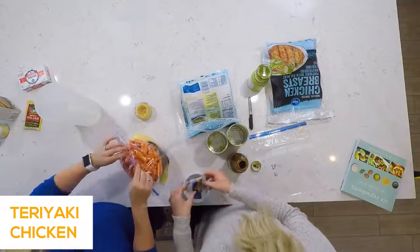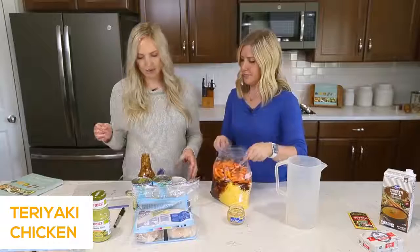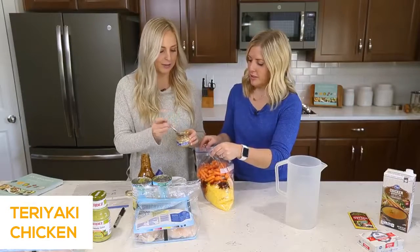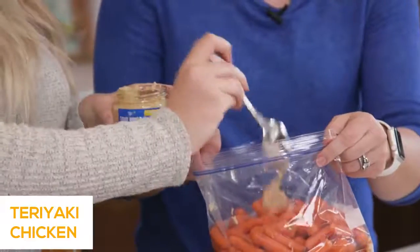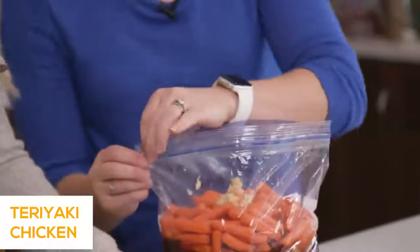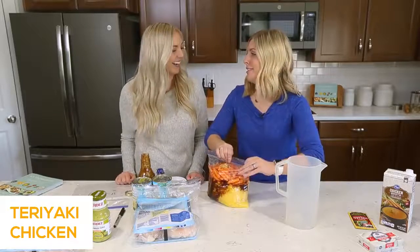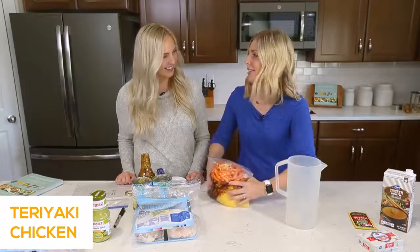Okay, we got it all? Yep. Oh, did we forget our garlic? Oh, we forgot our garlic. Okay, so we're just gonna add about a half teaspoon to a teaspoon of garlic. Perfect. Okay. There you have it. So when I'm done with the freezer meal, yeah, it is good. I would say this will feed like, I don't know, 6 to 8.